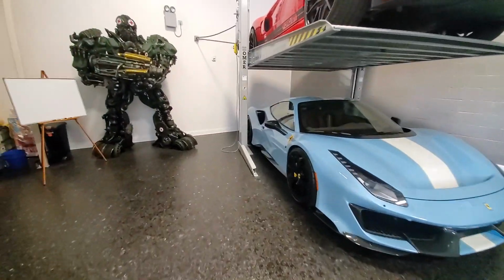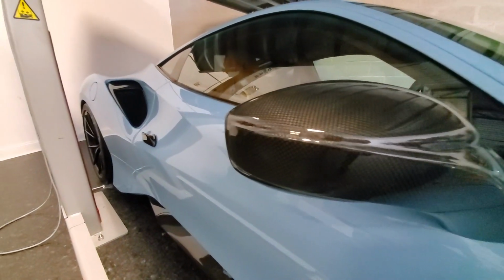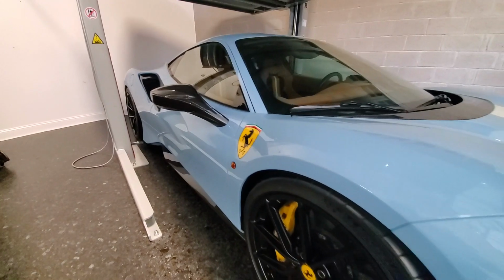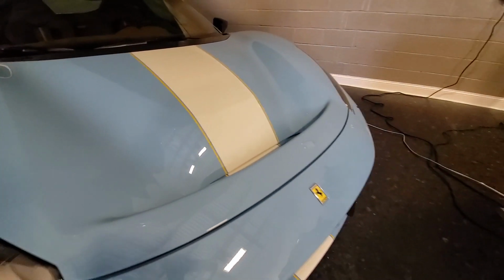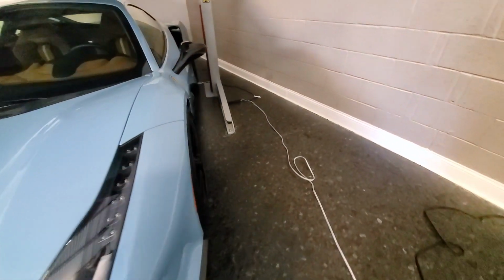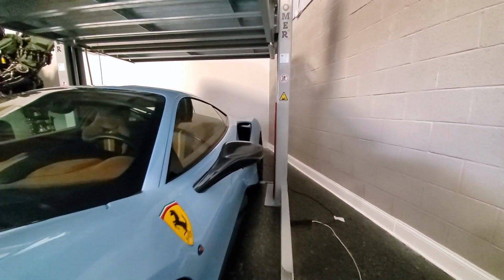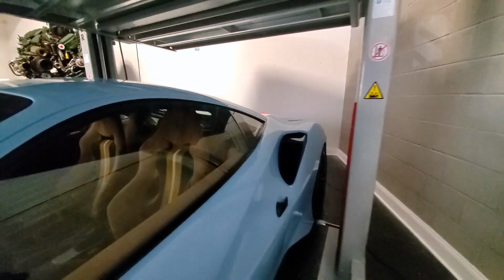This is one of my faves, the Pista. This custom blue here. Again, all the carbon fiber tidbits you could think of. The hand painted logos. Even the stripe itself. Look at the detail here. Look at the lines, the curves. Boom. And again, the custom interiors you can see. Sweet.